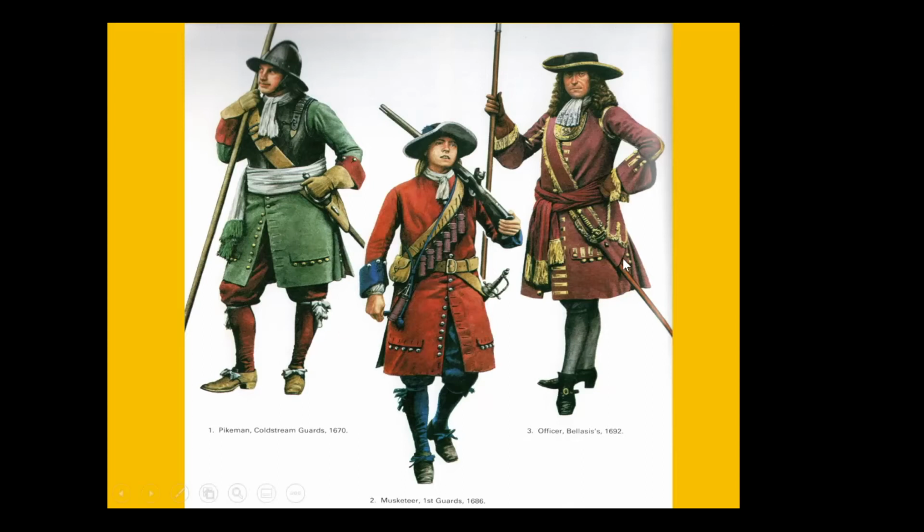The uniforms were not really practical for battle. One thing the soldiers found very difficult were the shoes. As soon as you got in muddy ground, the shoes would get stuck, and they'd be useless. Very often soldiers would finish a battle barefoot.